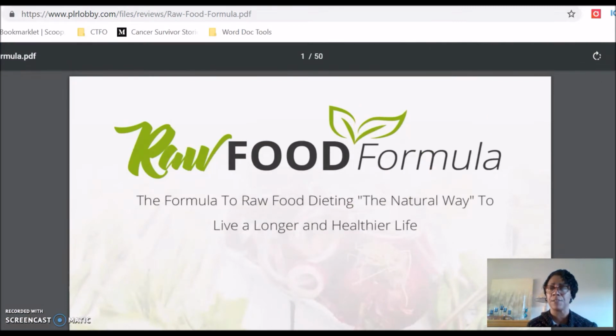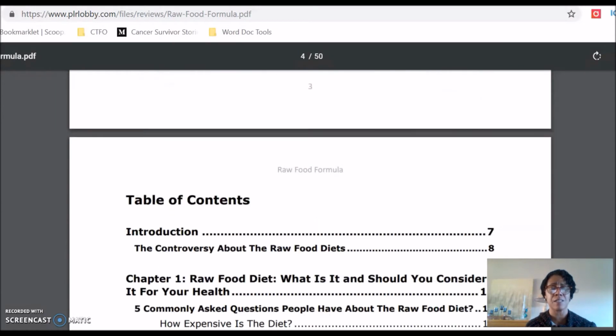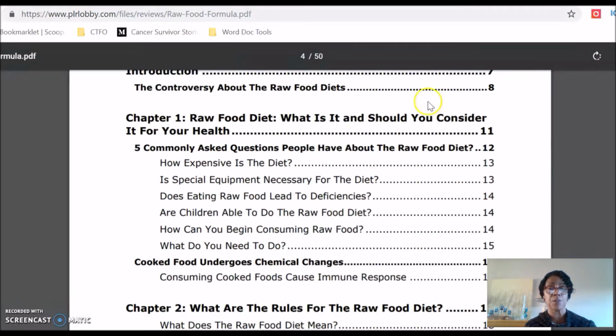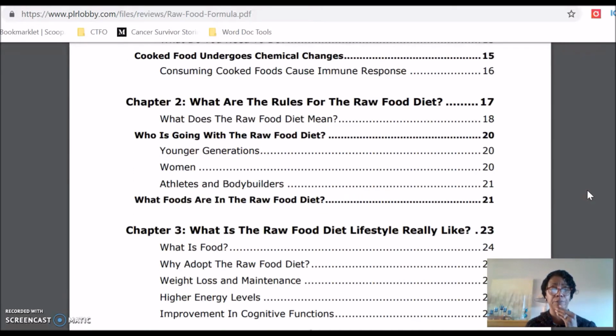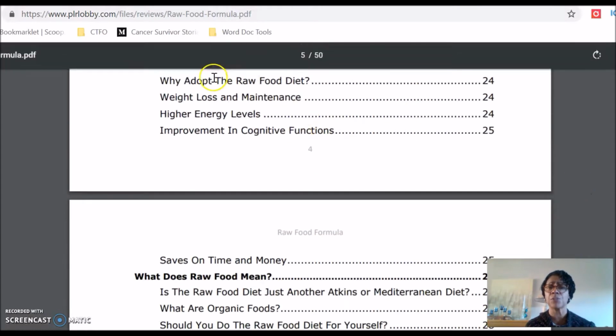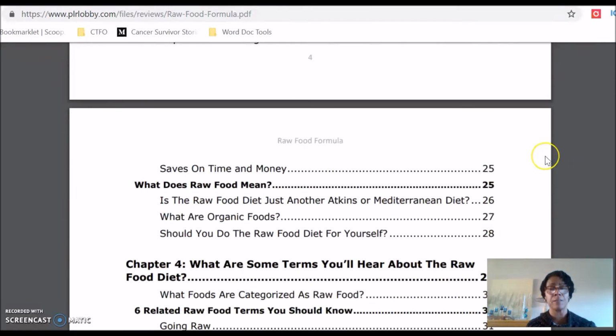So let's take a look at the PDF, the concise course. Of course, the table of contents. Guys, everything I could have thought of, it's already there, because I don't know very much about the raw food diet, but I was very intrigued. So the first chapter, it's raw food diet, what is it, and should you consider it for your health? You know, commonly asked questions, all about food, children, and even animals. It talks about the rules of the raw food diet and the lifestyle. What is it going to do for you? Which foods can you use, the weight loss, the maintenance, the energy levels, and of course the cognitive functions. Does eating raw food affect your brain? Ways to save on time and money. I'm sure that's going to deal with the preparation.